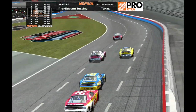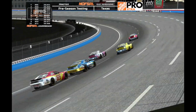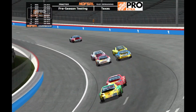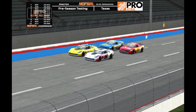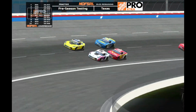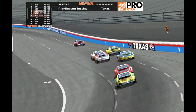As there will be a big change this season as the cars have been adjusted to suit bigger tracks. This season will be bigger tracks. I believe the biggest track we have is 1.5 miles. Other than the biggest oval, sorry. As of course we do have road courses. Quite a few road courses as well.